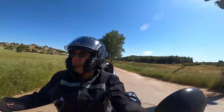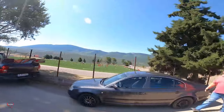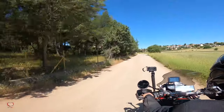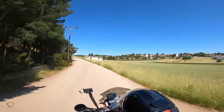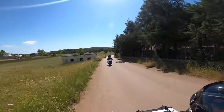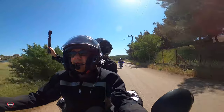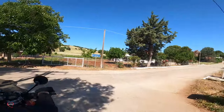In a village here, if you can see on the left, the kids play soccer. So the ride to Saint Vasilios, it's really interesting, because it's a pretty steep hill to go down. You're gonna see it probably on Rose's GoPro.